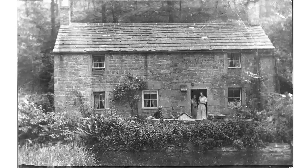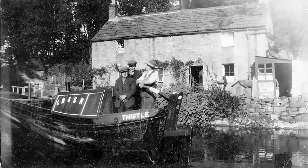So this is it a bit later with members of the Eaton family. I'll come on to those in a bit, but the Eaton family lived at the cottage for around 60 years of its 170-year occupancy. And here's one of the boats. This one's Thistle, which is well known by many, one of the boats that used the Leawood Arm. This would be around the 1930s, I think.